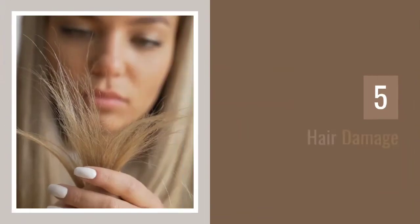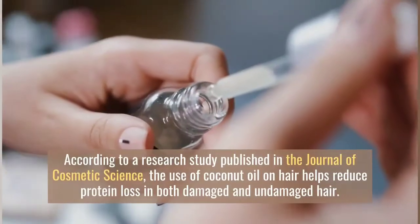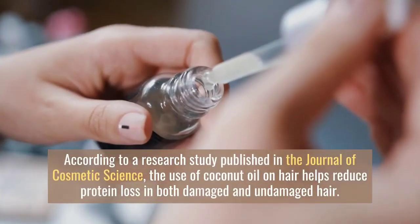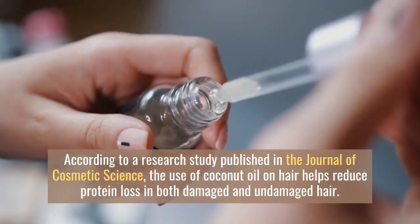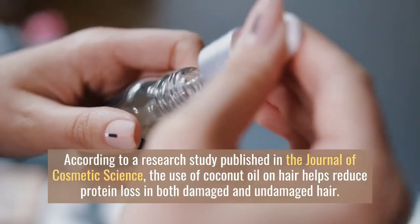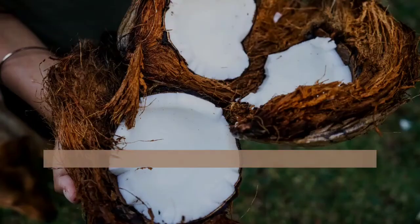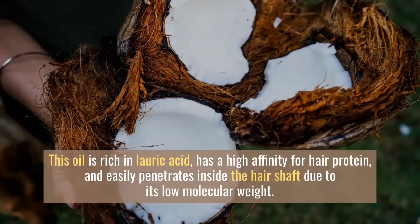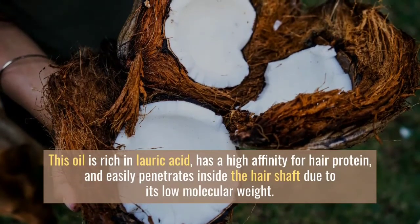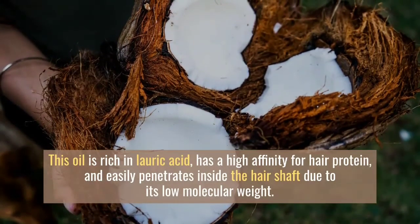Number 5. Hair damage. According to a research study published in the Journal of Cosmetic Science, the use of coconut oil on hair helps reduce protein loss in both damaged and undamaged hair. This oil is rich in lauric acid, has a high affinity for hair protein, and easily penetrates inside the hair shaft due to its low molecular weight.